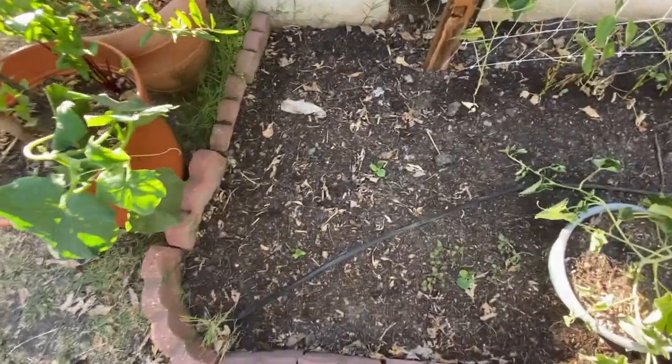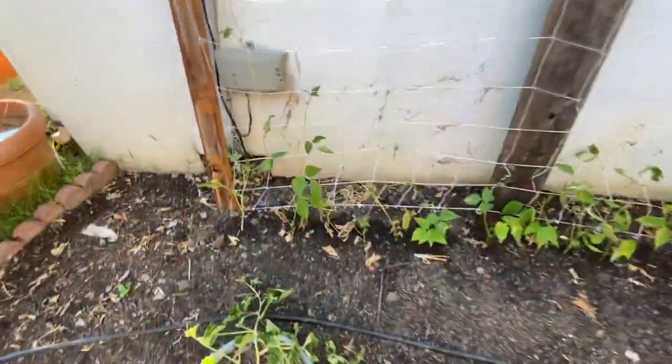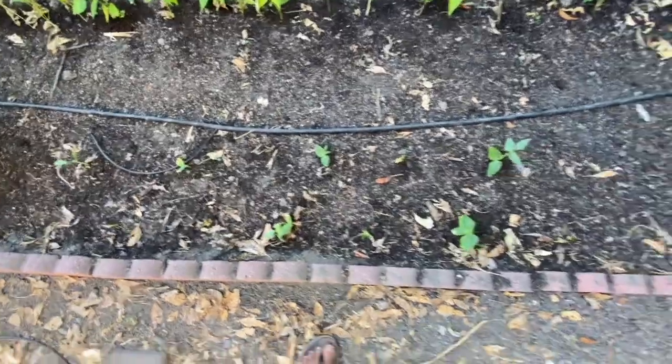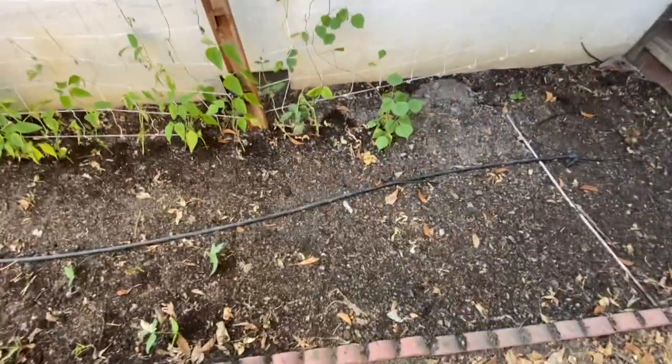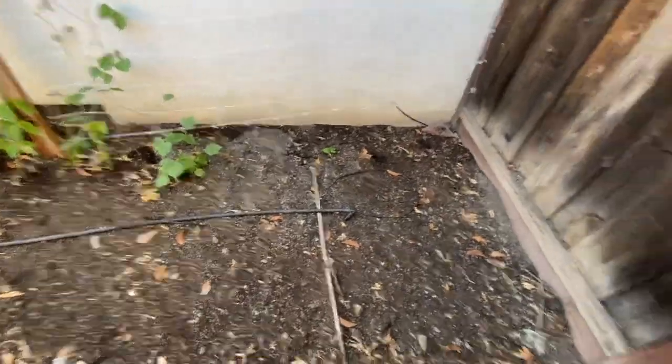I have a few more zucchini seedlings here. This is my cantaloupe. Some pole beans growing next to the wall, and some more bush beans. We do consume a lot of beans in our family, so I do not mind growing a lot of beans.